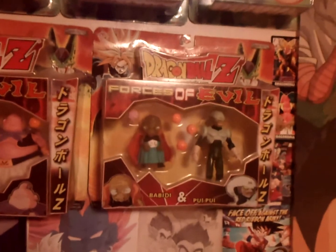And I had opened these figures, so I'm like, okay, well, since those are open, I'll just leave these in the box. And I'm glad I did, because once again, these double packs are getting pretty rare and expensive now, so I'm glad I didn't open them.